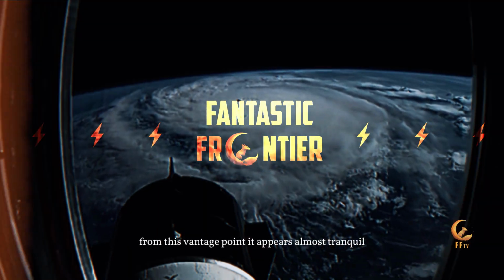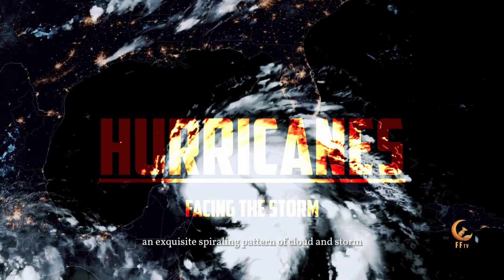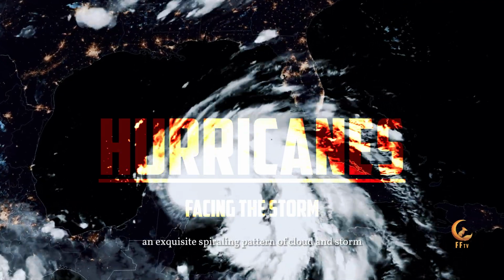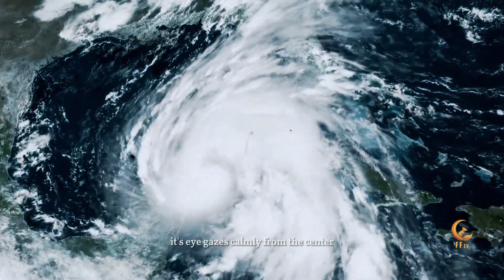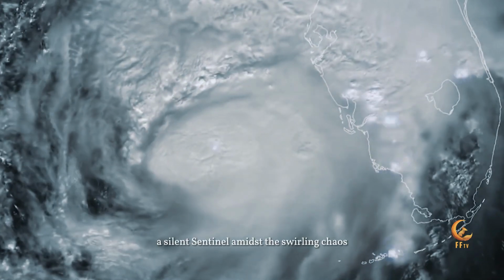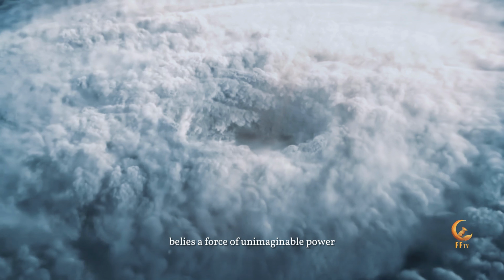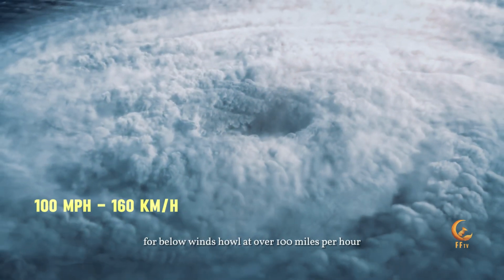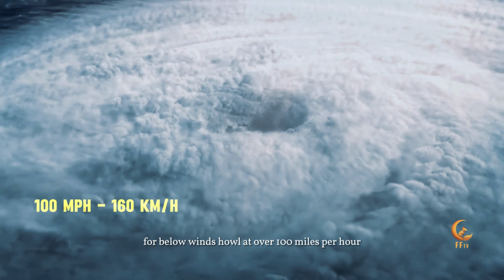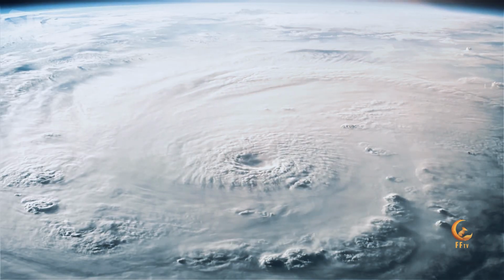From this vantage point, it appears almost tranquil, an exquisite, spiraling pattern of cloud and storm stretching across the face of the earth. Its eye gazes calmly from the center, a silent sentinel amidst the swirling chaos. But this gentle facade belies a force of unimaginable power. For below, winds howl at over 100 miles per hour, and waves crash violently against everything in their path.